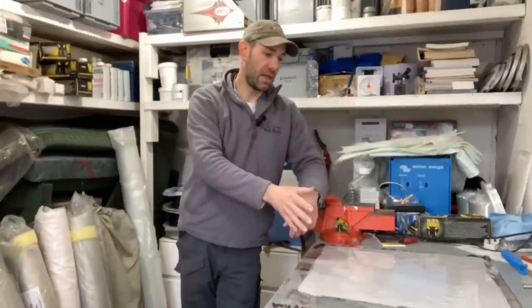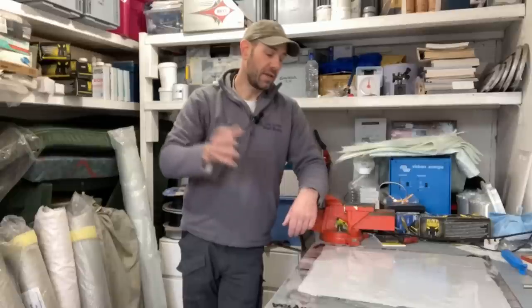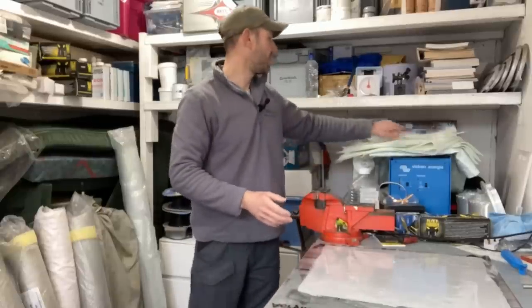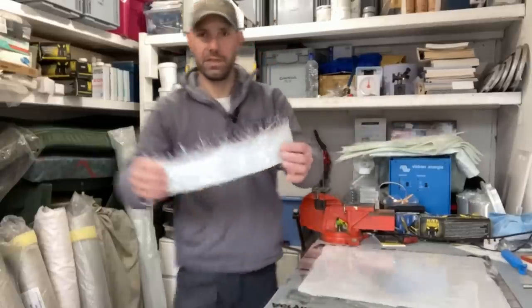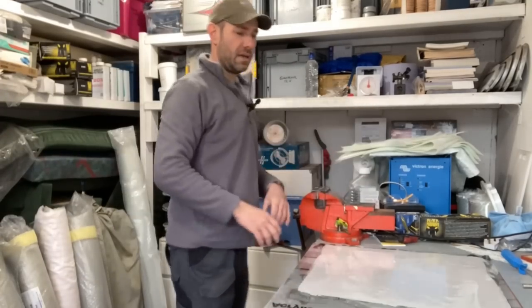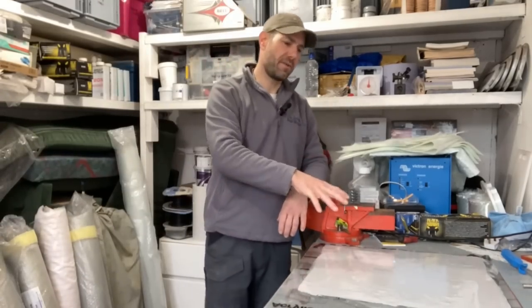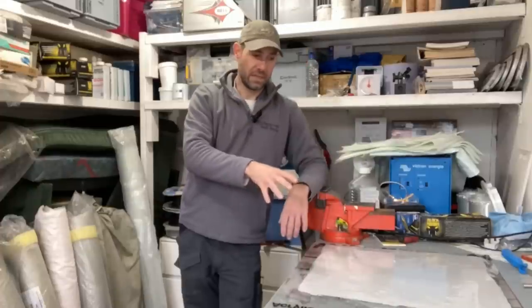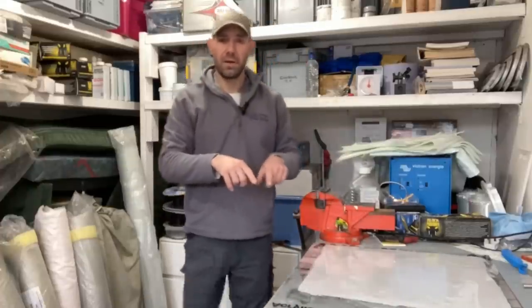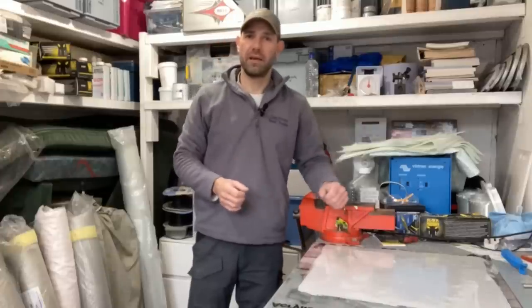So the next step for this, having put the gel on, is to lay up some glass fiber. I'm just going to be using chop strand mat, which is this stuff here. I've got two weights. I'm going to put I think it's a 450 gram, and then I'm using 600 gram CSM on there. And then once that's all cured, I can cut out a nice shape, which is going to match the shape of the deck ring.